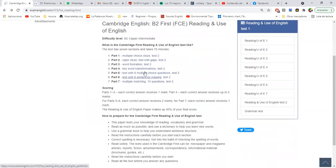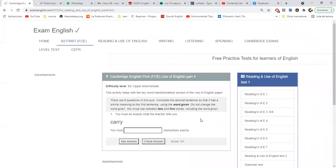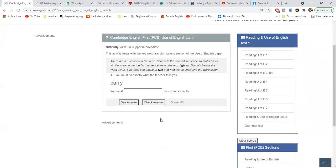Part 4 in FCE is keyword transformations. This is very new and difficult. You have a sentence, and then you have a word, and here you have to use this word to write the sentence again with the same meaning as the original. Quite difficult and quite challenging.